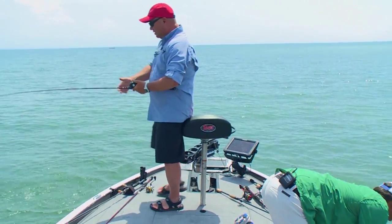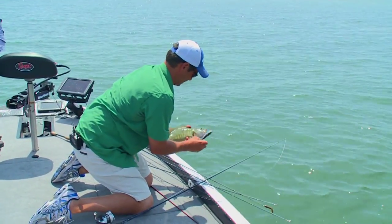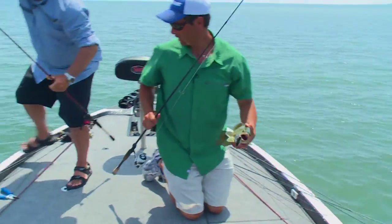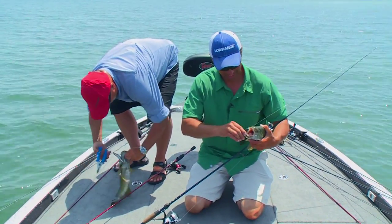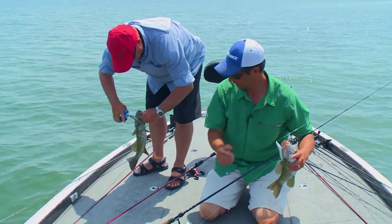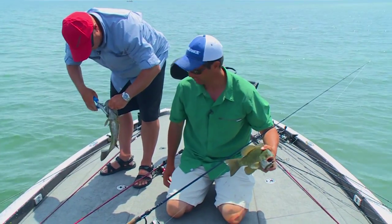Yes, I'm going to say topwater fishing at the end of June, first of July is pretty darn good. You know that? Lots of fun. Wow. This is just too crazy. Double header on Lake Erie. Does it get any better than this? Only if they're bigger. Where'd you get yours? No, I need that. Yeah.